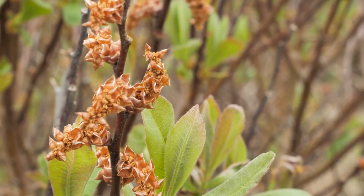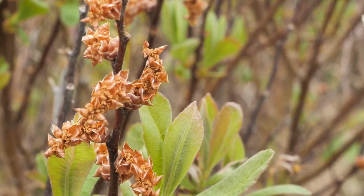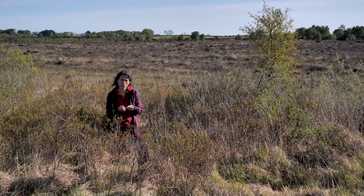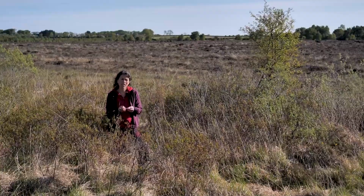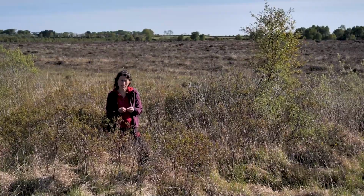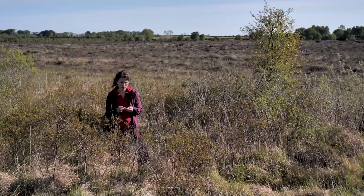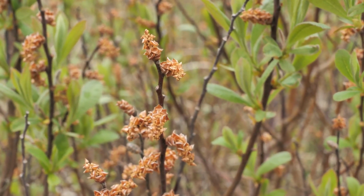So the most distinctive feature about bog myrtle is that scent when you crush the leaves in your fingertips, that you get this distinct citrus-like aroma. And this is what gives the plant its insect repellent properties. And also the catkins used to be used to flavour beer in past times until hops became more abundant.